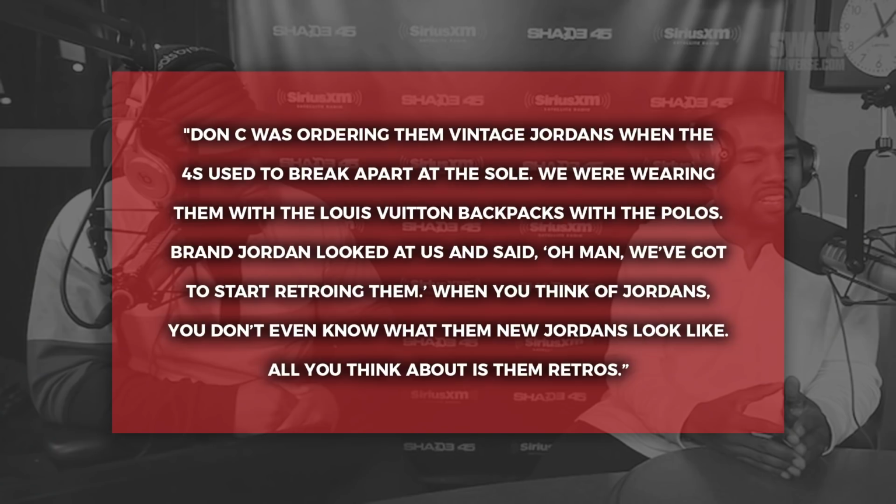Even Kanye wore the 1999 pair, which he mentioned in the famous Sway in the Morning interview, where he said, "Don C was ordering the vintage Jordans when the 4s used to break apart at the sole. We were wearing them with the Louis Vuitton backpacks with the polos. Brand Jordan looked at us and said, 'Oh man, we gotta start retroing them.' When you think of Jordans, you don't even know what them new Jordans look like. All you think about is them retros." And honestly, you might have a point.